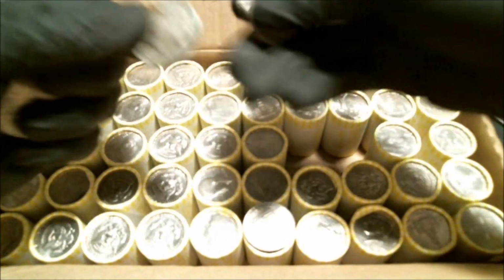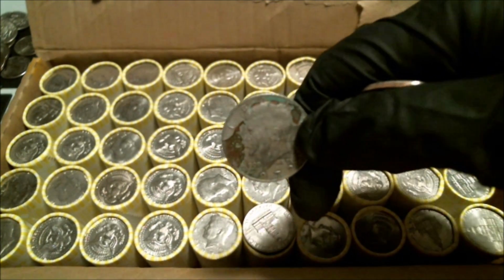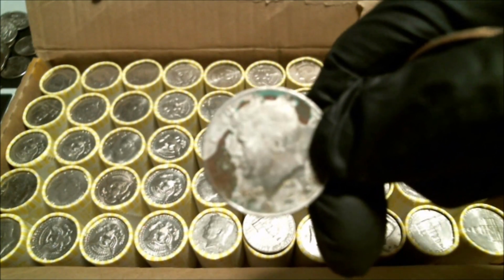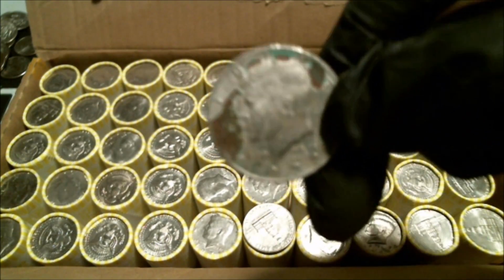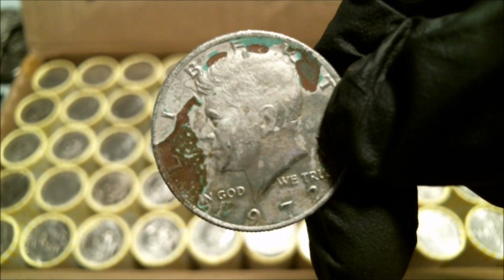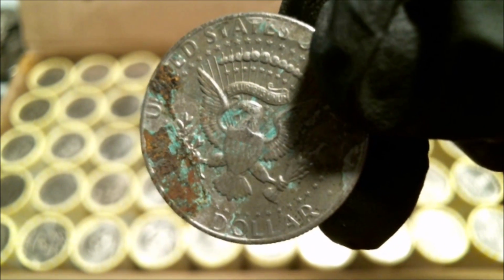All right, here's an interesting one. It's a 1972, 75% copper and 25% nickel, missing part of that nickel layer on the outside of it. There you go, a lot closer to the camera. Now you can see what's going on. There we go, getting my camera to refocus for you.